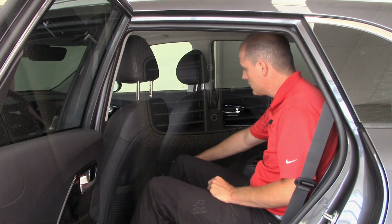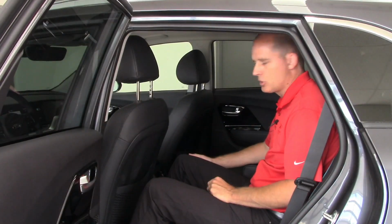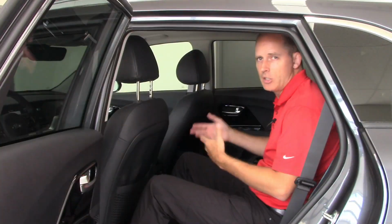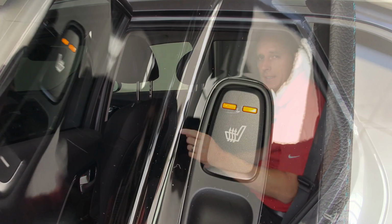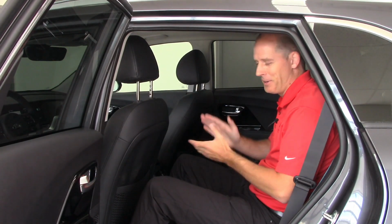Other nice little touches, rear seat vents back here, so you have the vents that you can keep your passengers cool or warm, and you've got a 115 volt regular plug to charge a laptop or other things down there. This particular car, the SX Touring, does have rear heated seats, 2 levels of seat heating, yeah, there we go, in the rear.